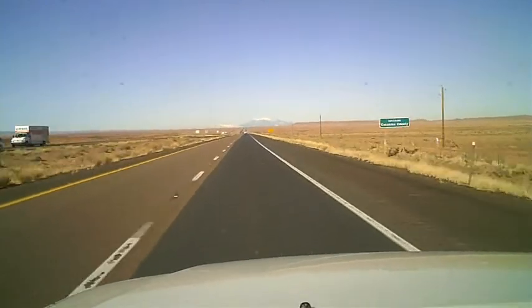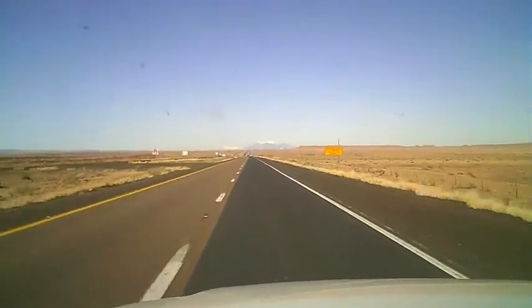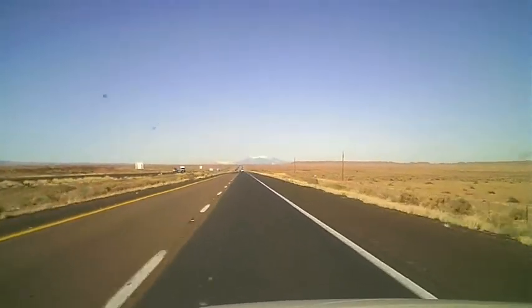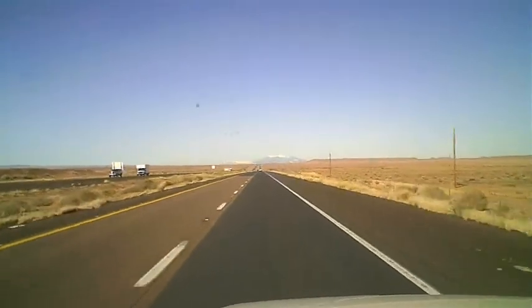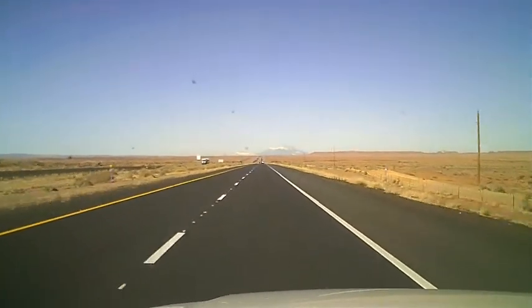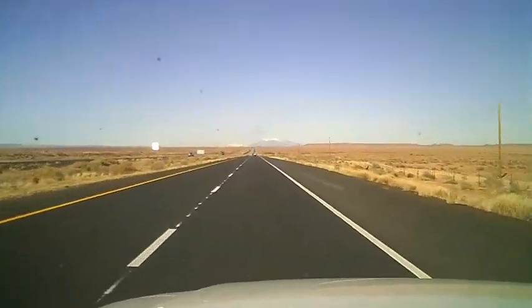Alright, we are in Arizona. We're about 50 miles from Flagstaff, and I don't know if you can see it up there, but we're heading right for some mountains, and I guess that must be where Flagstaff is, because that's pretty high, and the Grand Canyon is less than an hour away from there. Now we're going to head south. We're not going to go to the Grand Canyon.